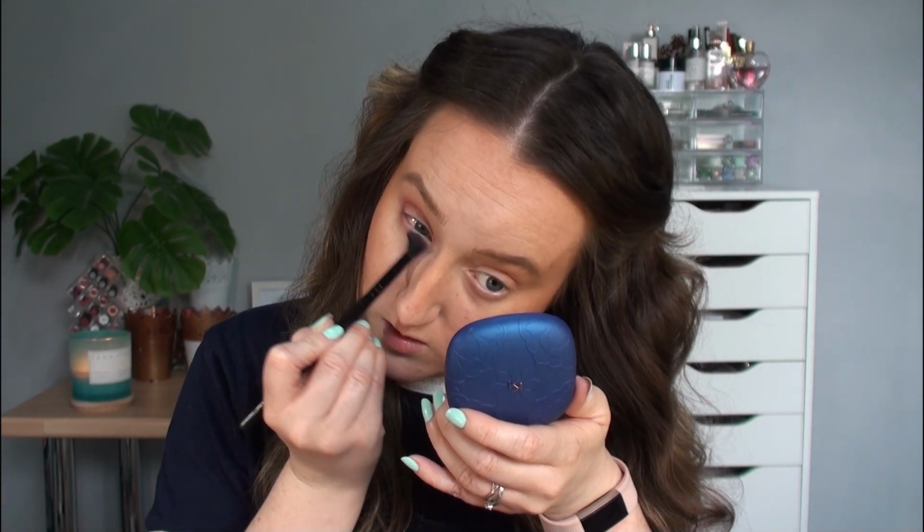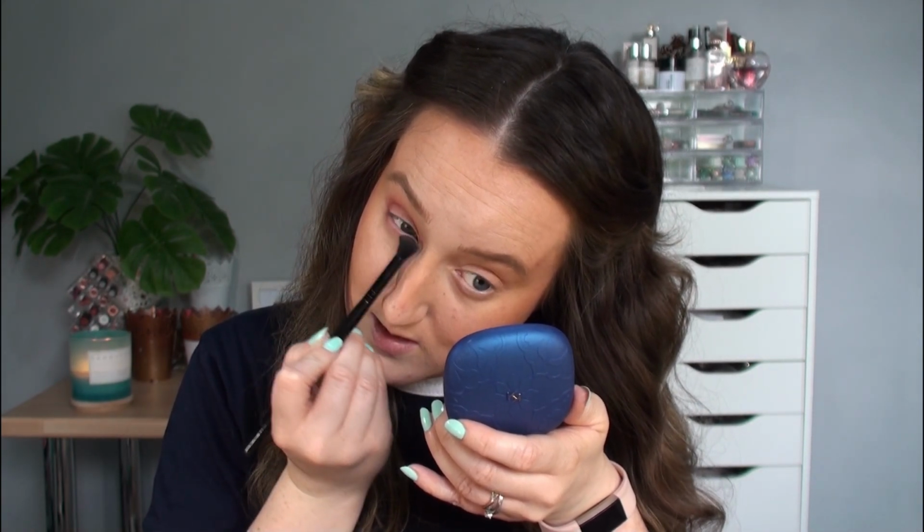Let me know in the comments section if you have any Juvia's Place eyeshadow palettes. Let me know which ones I need, because I have the mauves one, and I also have a goldeny one. I think it's called the Warrior, and I absolutely adore them. The formulas are fantastic. The glitters are incredible. The best glitters I have ever used in my life. They're just so deeply reflective, and obviously I'm a magpie, so I love that. So let me know which ones you recommend, because I am definitely in the market for some more of them.